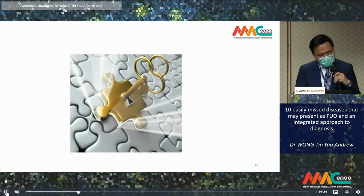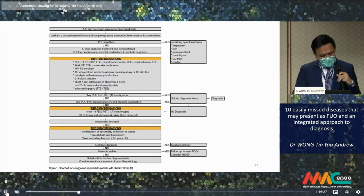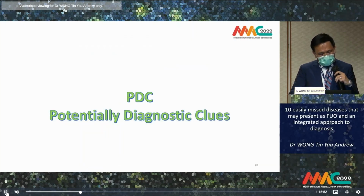Is there any key to the diagnostic approach with such a diversity of etiological causes? It's important, of course, always, as in clinical medicine, to perform proper history taking and physical examination to look for diagnostic clues pertaining to individual systems, for respiratory, GI, GU investigations, etc. And investigation should proceed through a three-tier approach, where baseline tests are followed by more specific tests. The aim is to look for potentially diagnostic clues to help narrow down the diagnosis.